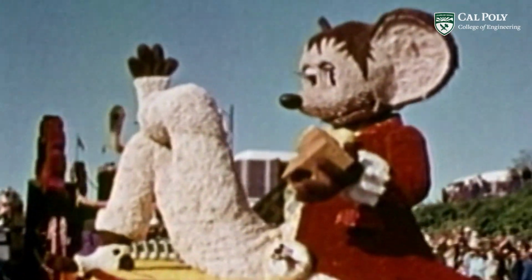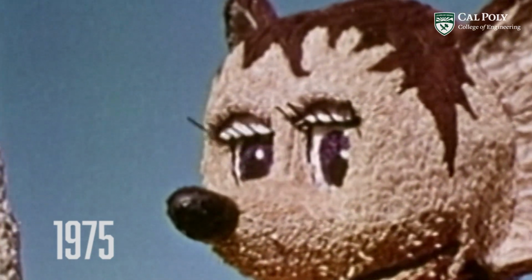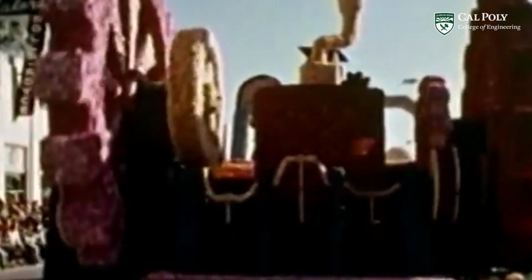Building a better mousetrap. A clever tribute to American know-how from Cal Poly University. This entry was built by students on campuses in Pomona and San Luis Obispo.